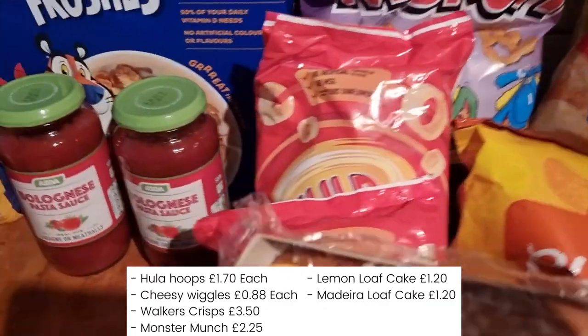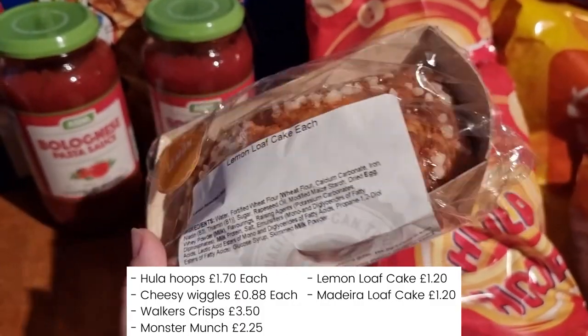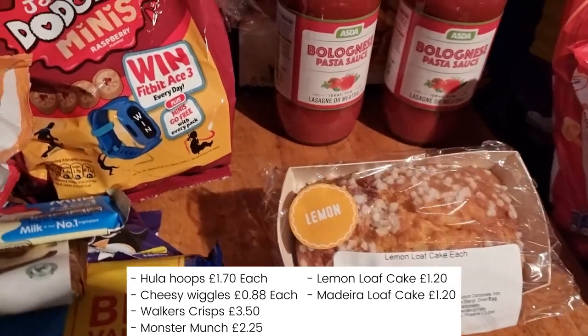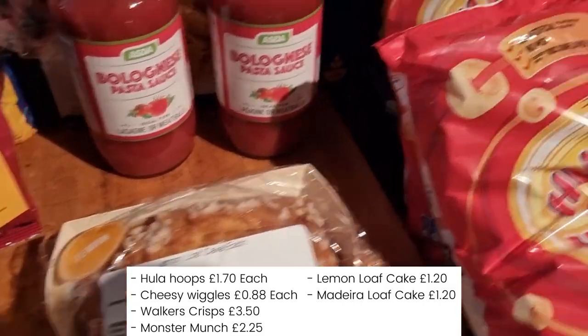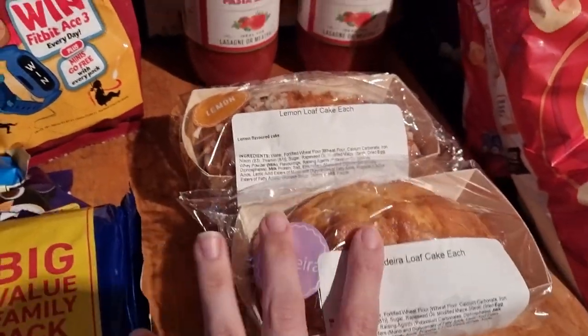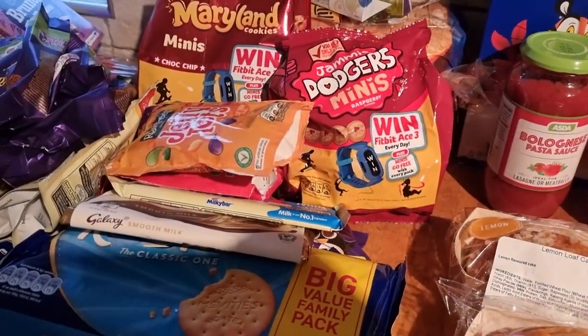And then the last thing was just some cake. I've got family coming around tomorrow, so I just thought I'd grab some cake so we can have tea and cake or something. Thought that'd be quite nice. So I've got this lemon one, and then I also got just a plain one as well. So that is everything that I've bought for the cupboard and the fridge.